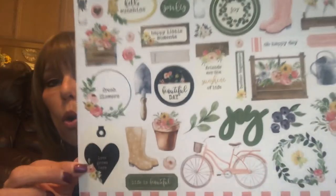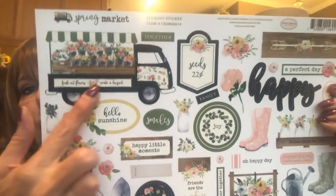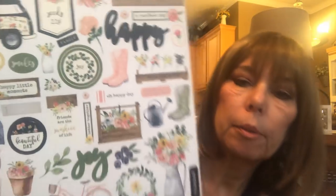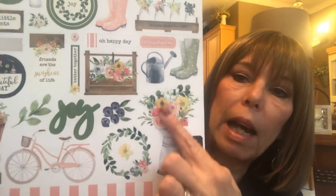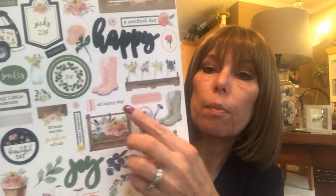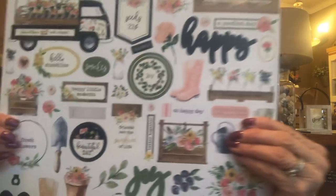And look how cute. Look at the truck. Very pretty. Can y'all see? Look at the flowers and the wreath and the bicycle. And that says joy. Got some boots. Super cute stickers.